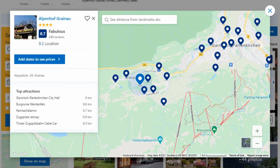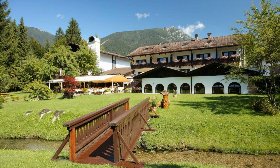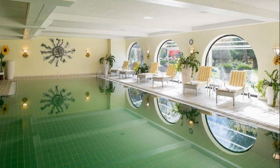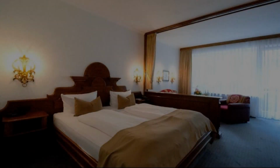Number 4. It is a 4-star hotel. The location of this hotel is good and the guests love walking around the neighborhood. Check-in time is 2 p.m. and check-out time is 11 a.m. Guests are required to show a photo ID and credit card at check-in. Pets are allowed in this hotel.